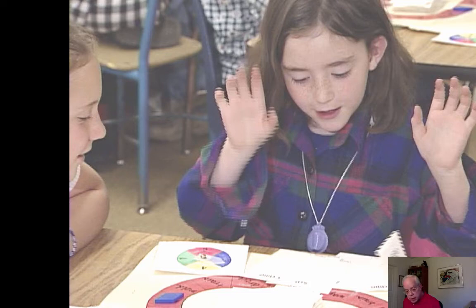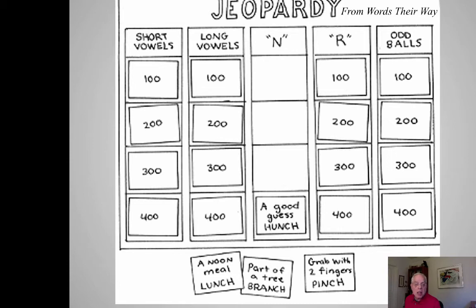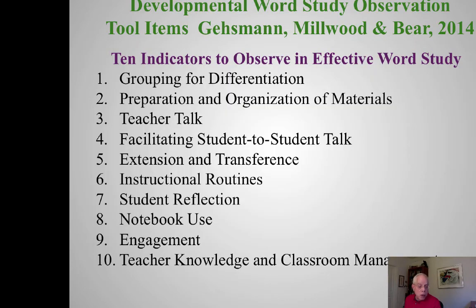We have word study games that the students play. They're games that are easy ones, like the racetrack game, where we make 3 copies of them in the classroom, where the whole group of 6 to 8 kids will be able to play during their seat work or center activities. Students like to make charts of word patterns that they add to. They like to play word study games like Jeopardy, simple board games. We are doing more and more research, and we've located 10 characteristics or indicators of good word study classrooms, with number 7, student reflection, being so important. The students have got to be able to talk about their sorts. I'll come back to that at the end of this talk.